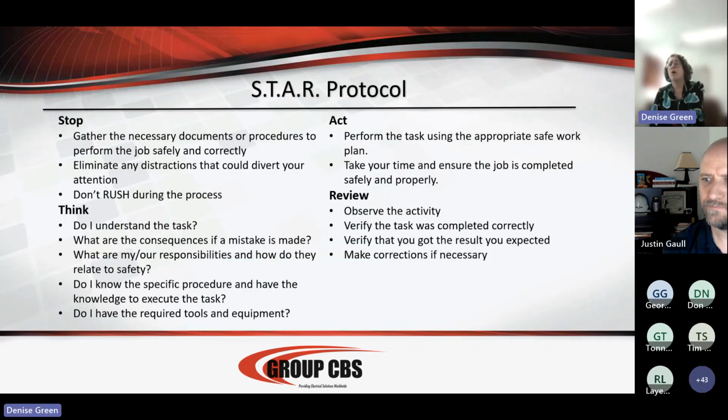This is the STAR protocol. Not everyone's heard of this, but this is a really good way to approach safety with your employees. The Stop, Think, Act review really catches a lot of potential hazards if you use this protocol and peer review.